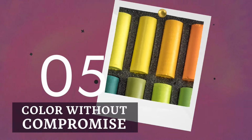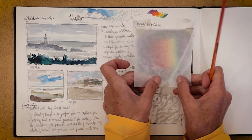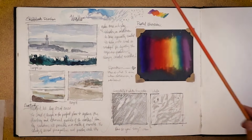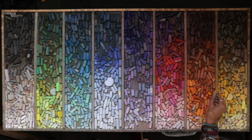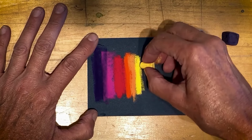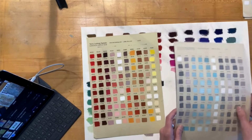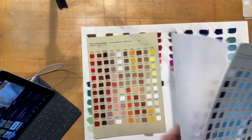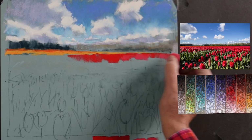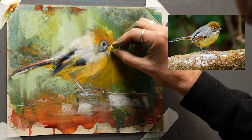Now let's talk color inspiration, shall we? With pastels, you've got the entire spectrum right at your fingertips, ready to go. No mixing required. Imagine having a rainbow that you can hold in your hands. That's pastels for you. The colors stay true and vibrant because pastels are just pure pigment and a binder. You get instant color gratification and the freedom to explore and express without that chore of mixing. You want to lay down a bright red next to a deep blue? Go for it. Need to add a touch of sunny yellow? It's right there waiting for you.